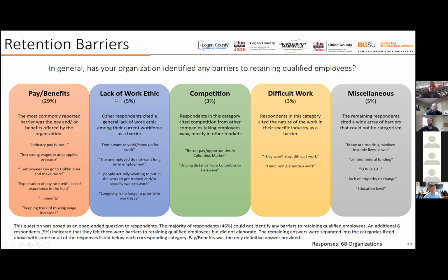And then, as you see, it was followed by lack of work ethic, competition again within the region, where somebody starts at a job and then gets pulled out, or the nature of the work itself being too difficult, with a few folks citing retention barriers that we couldn't really categorize.